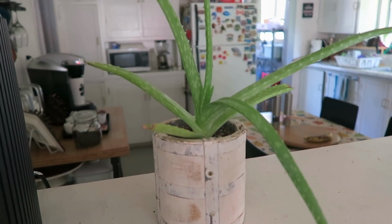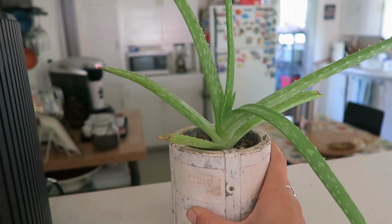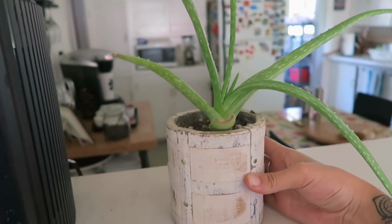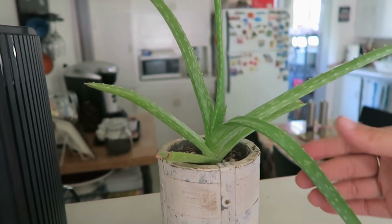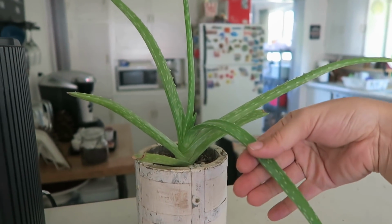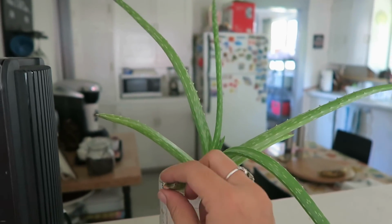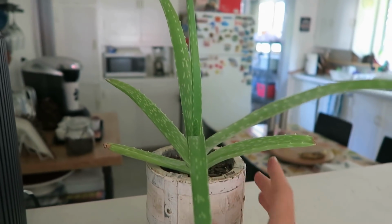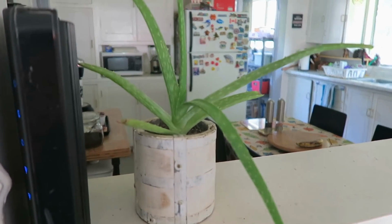So this was also purchased at Sunset Nursery in East Hollywood. I got this cool white planter from Goodwill, and when it first started it wasn't this long and crazy. It was probably like up to here, but it has grown so much since, and I have used it for some burns that I have gotten in the kitchen, so I love having it right here for easy access.